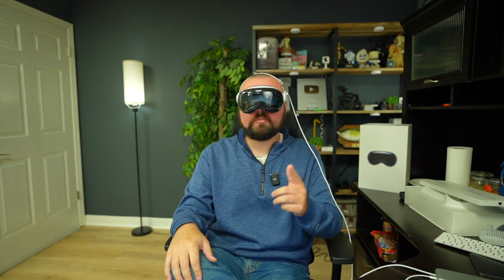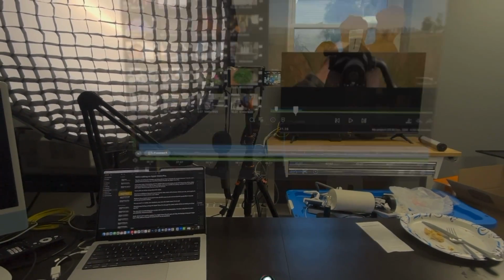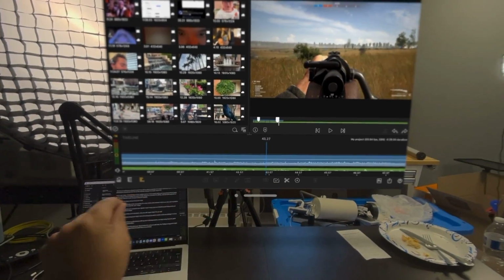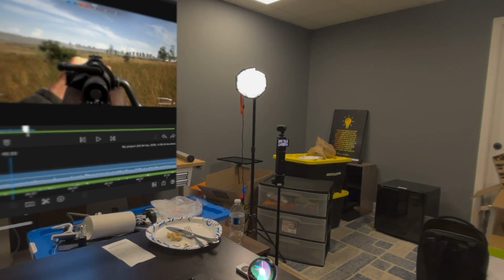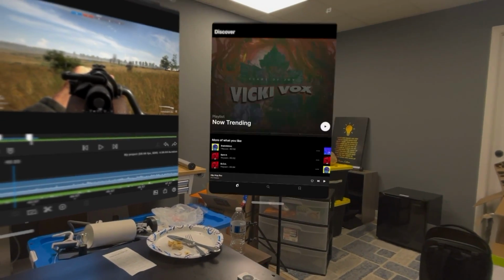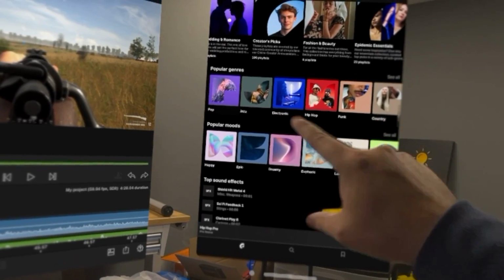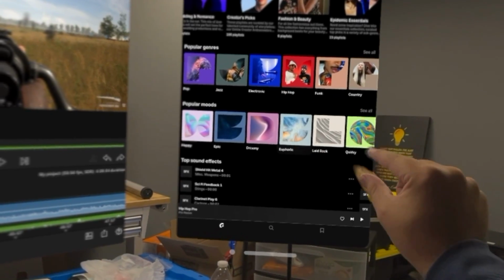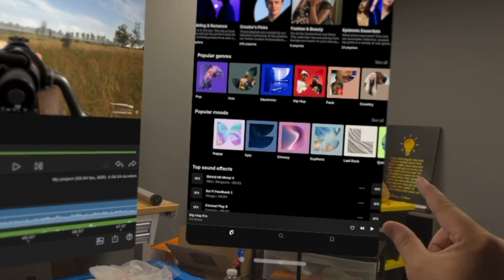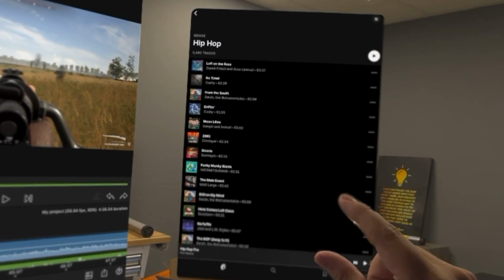To do this, let's open my video editor. Siri, open LumaFusion. There we go, we got my editing timeline here where I'm editing a project, and then I can look over here, Siri, open Epidemic Sound, and boom, we've got the Epidemic Sound app right here on Apple Vision Pro. I can go and sort by popular genres, if there's a certain genre I'm looking for, or even if I want a certain mood for the music I want to use, I can find it. I'm going to go ahead and choose hip hop. That's what I usually like in the background.